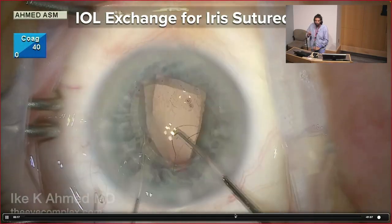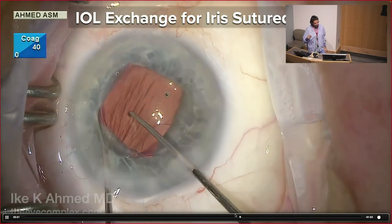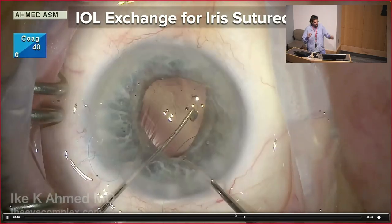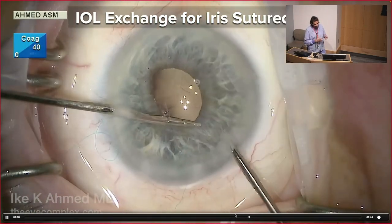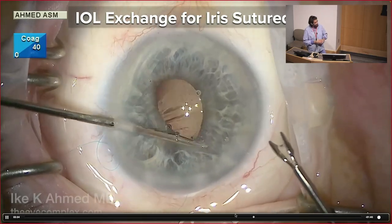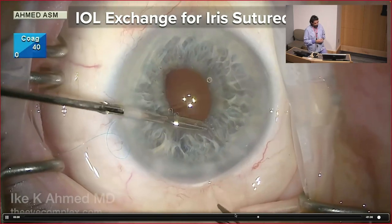Here's an important pearl. Don't lock the knot yet. Prolapse the optic behind the iris, and you'll see that often the pupil will be ovalized. Now, why is it ovalized? Maybe the knots are placed asymmetrical, but most likely we have some iris that has been imbricated in the knots. So release it before you lock the knot. Pull the iris centripetally to release it from the knot, pulling on the suture, and now this pupil becomes round.